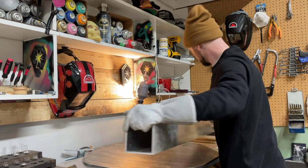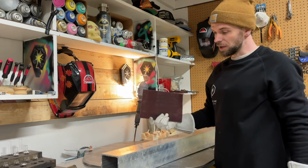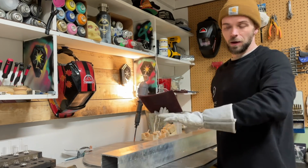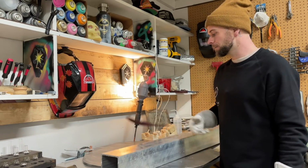Okay. So I just got some Scotch-Brite. It's a 3M Scotch-Brite pad. Just gonna scuff it up by hand, try and get some of the surface oxide off, clean it up a little bit, and then we'll suss it out as we get closer to tacking it together.